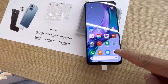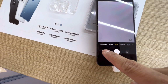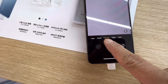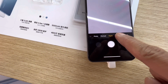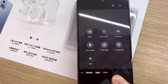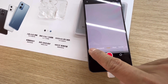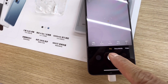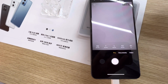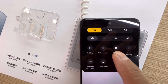So let's take a look at the camera features. So it has documents, video, photo, portrait. It has a night mode as well and more features as you can see here. And it has also a pro option where you can customize your camera features, just like that.